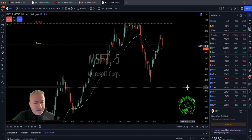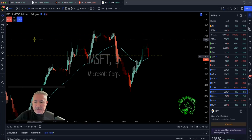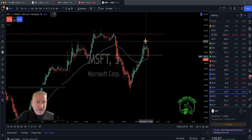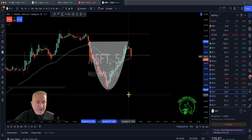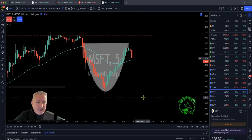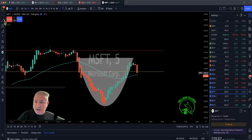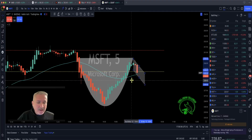News will affect a lot of the stocks. Microsoft is a nice one here. I still think that Microsoft will fall, but in the meantime, it takes days to fall. But in the meantime, on the 5-minute chart, if you're not familiar with this pattern, then you need to click on the links below so you can come learn in the bull ring, and I'll show you what this is. We have a cup and handle forming on the 5-minute. What does that mean?